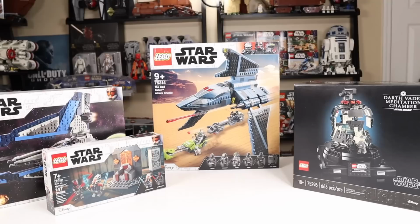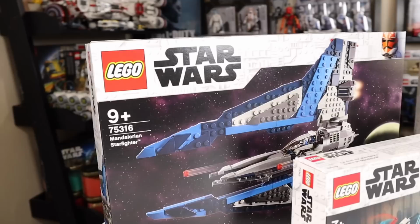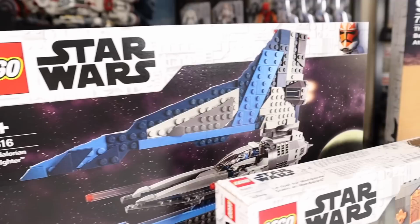You're at Walmart and you got $100 burning a hole in your pocket, well, you got some pretty good options as well. You can get the Clone Wars Lovers Pack, essentially, with the Mandalorian Starfighter and the Duel on Mandalore to have a great Mandalore scene there, so that's good for $80 total.